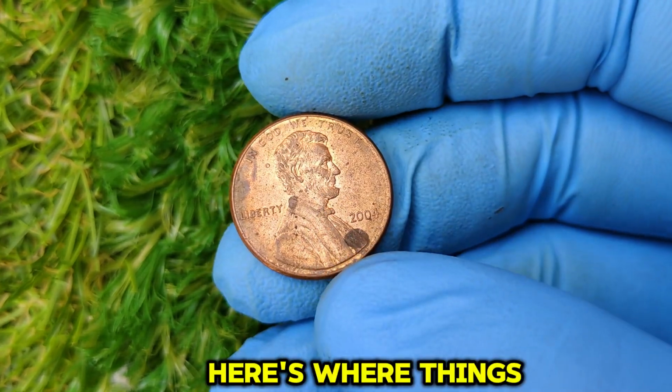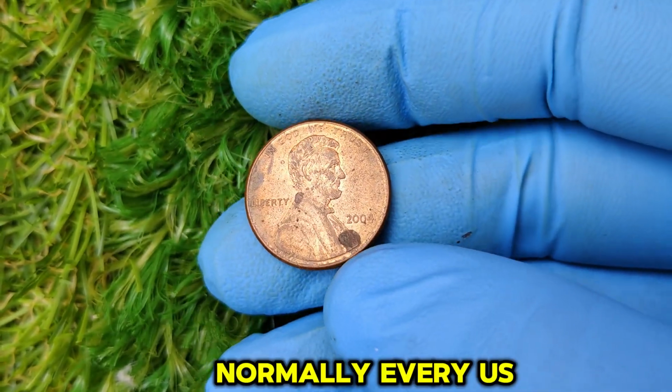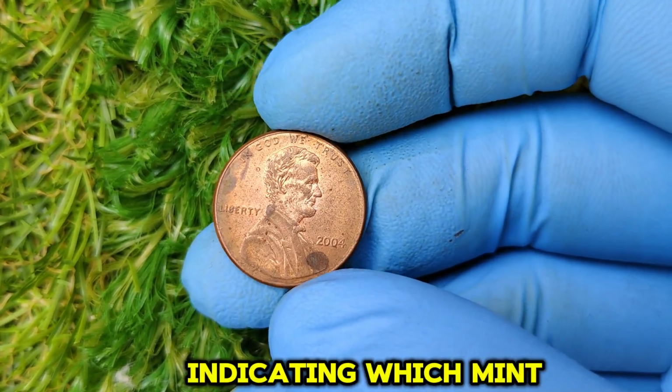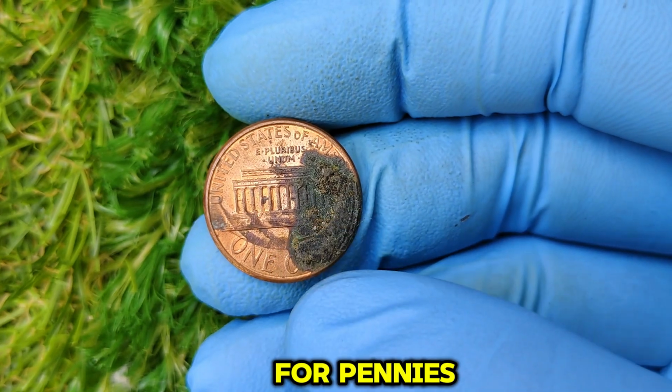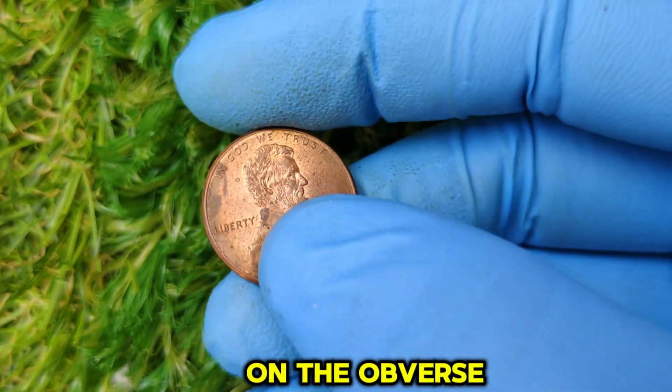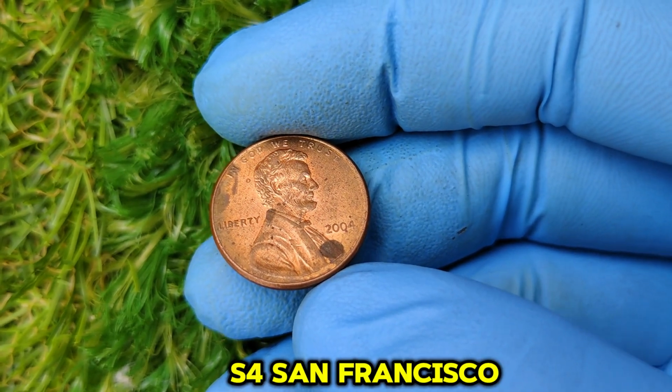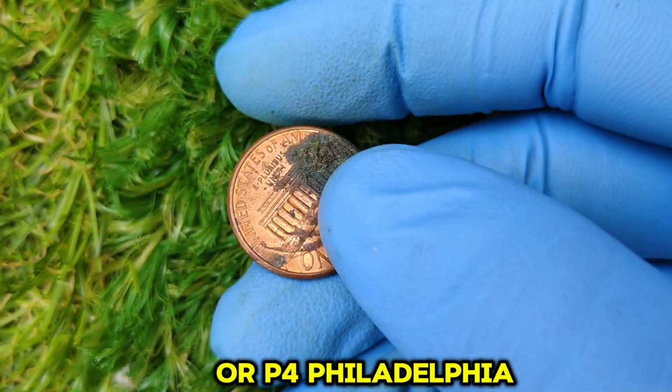Here's where things get really interesting. Normally, every US coin has a mint mark, a tiny letter indicating which mint produced it. For pennies, this mint mark is typically found on the obverse side, near the date, and it can say D for Denver, S for San Francisco, or P for Philadelphia.